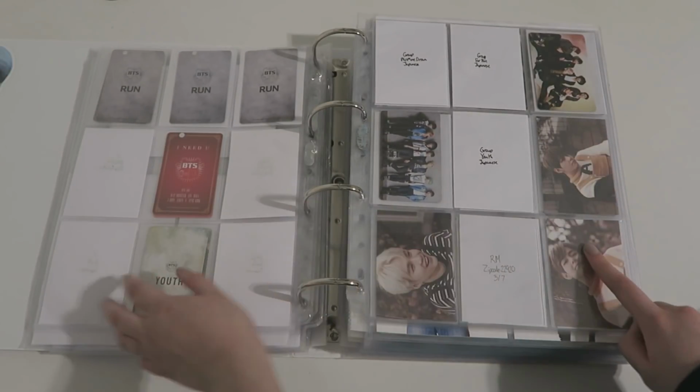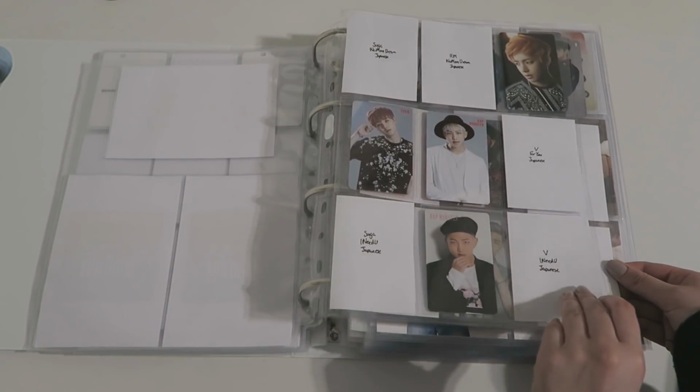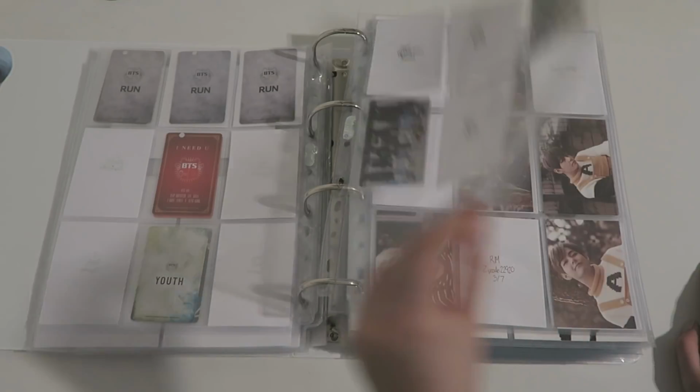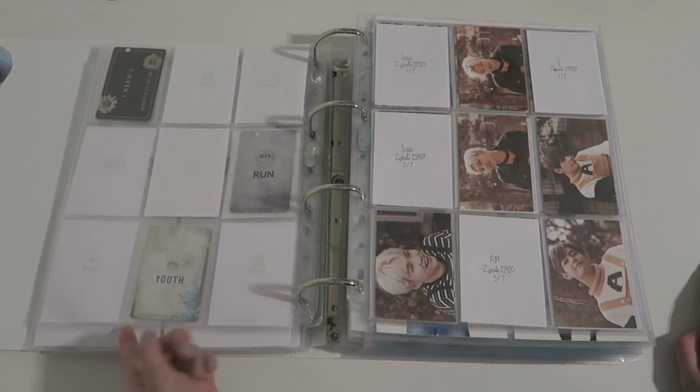And then group ones, I've not put every single Japanese release, but just the Japanese releases I have of the photo cards. Just to explain myself there, because I know I don't have all the releases in place here.